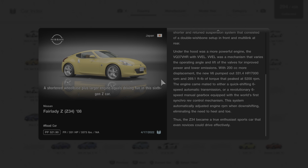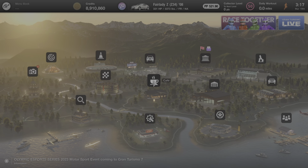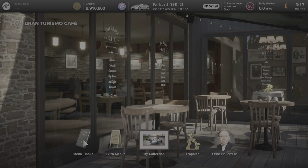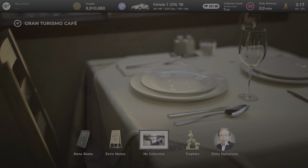So some great information about this car from the Gran Turismo description. And we're going to back out to the main menu once again and stop at the cafe where we'll see if anybody is here to talk to us about this car. And there's one person at it, that is Shiro Nakamura, so we'll see what he has to say about this Fairlady Z.